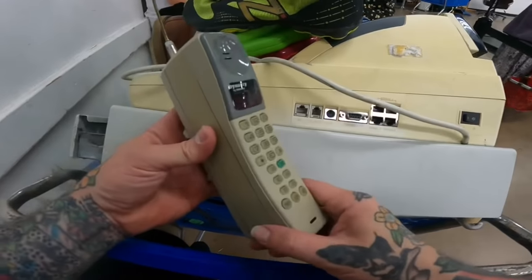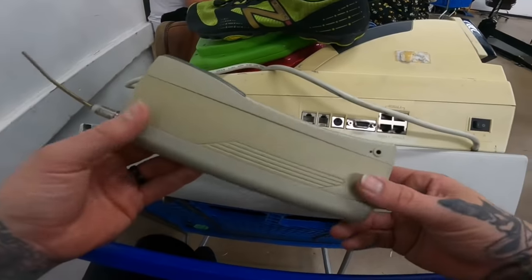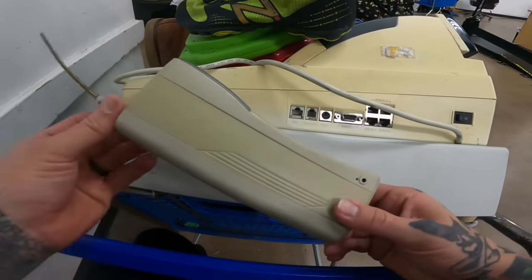$350. If it doesn't work, it sells for like $75. Not to mention all the awesome profile photos, thumbnails, and fun I can have with this bad boy.